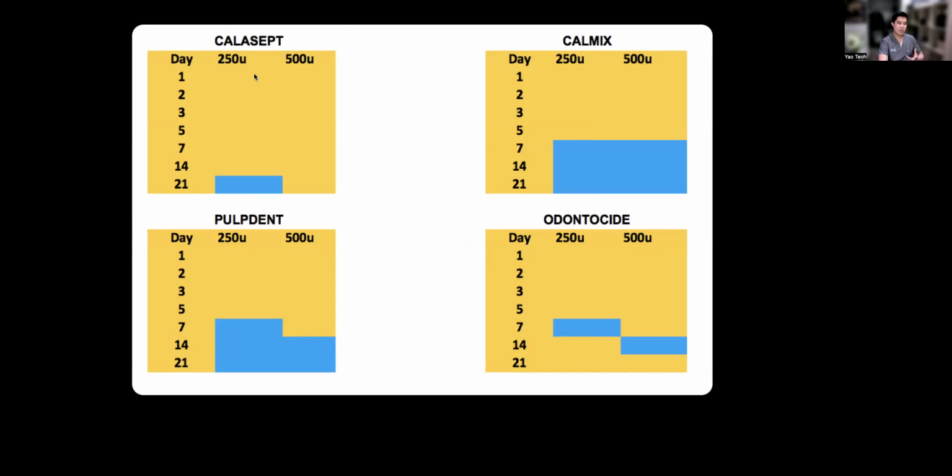That means we don't really see a significant color change showing some sort of profound effect in Calicept until about 3 weeks later, and it's only in the inner dentine. In Pulpdent, you can see this effect happening very quickly at 1 week, because Pulpdent has methylcellulose and a higher calcium hydroxide content. It does generally provide a better effect. But at 500 microns, it only started to give you a profound effect after 2 weeks.